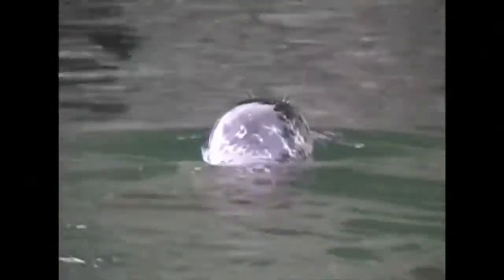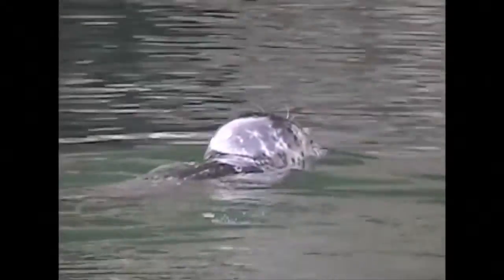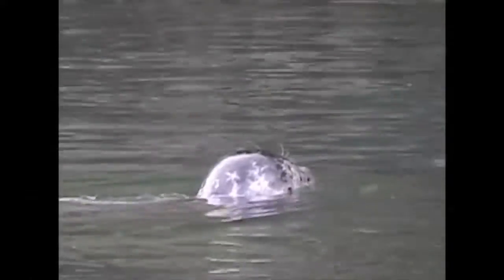This is a harbor seal swimming in the Salish Sea between San Juan Islands. Its ghostly big eyes make its identity easy to recognize. Check out this gaze.